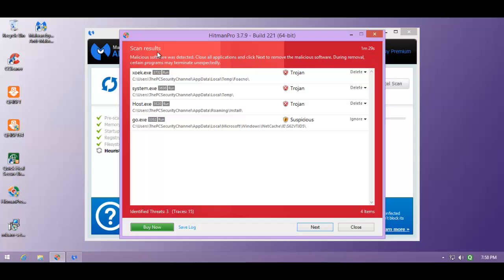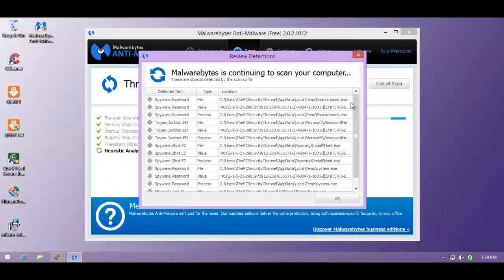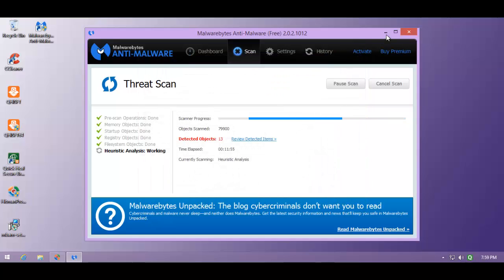Hitman Pro is done, Malwarebytes is still scanning, but let's take a look at the results. All of these are active threats, all of them are running. We've got Trojan, Trojan, Trojan. This is suspicious, but I'm pretty sure this is an infection as well. Go.exe, yeah? Well, I can't even think of one part of the test where it did well. As you can see, Malwarebytes has already detected spyware passwords, spyware zbot, dorkbot, plenty of infections. And this is just the tip of the iceberg, trust me.